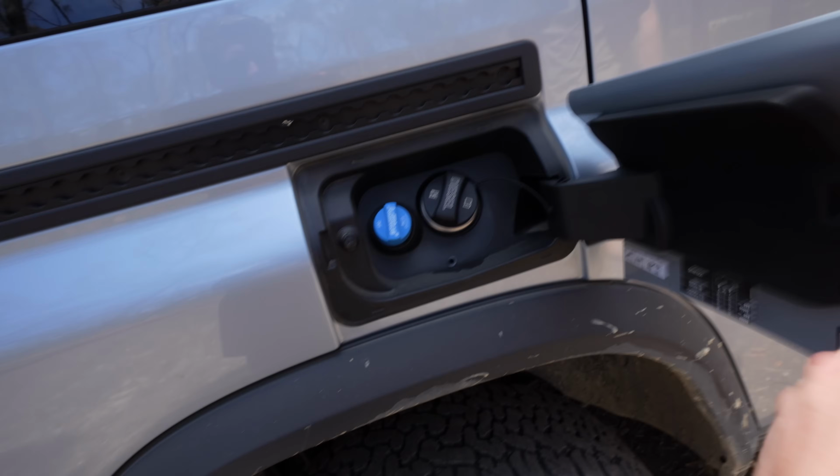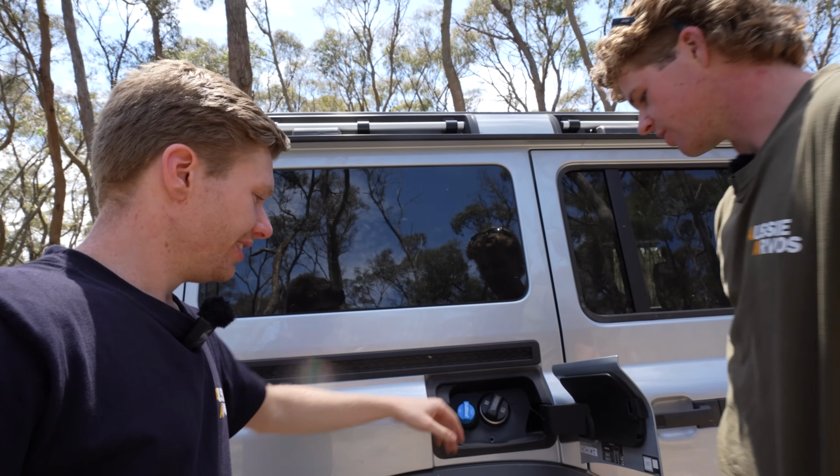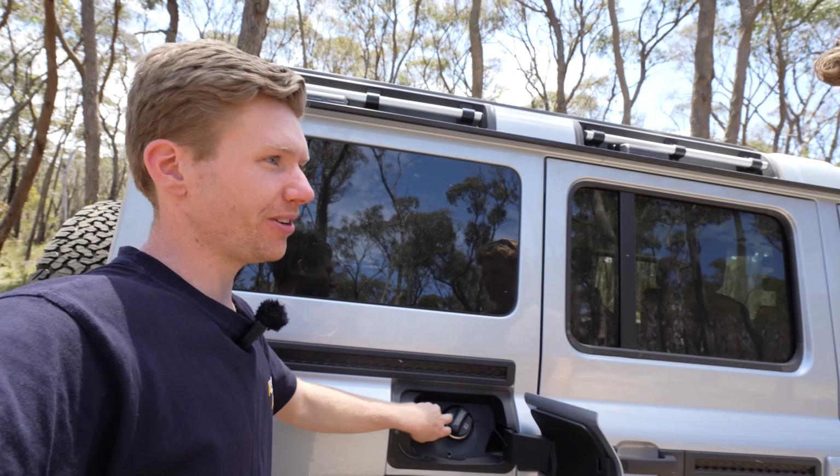Speaking of engine, Liam, a funny thing that I didn't talk about, this thing's got AdBlue on it. Now, if you don't know what AdBlue is, basically it reduces the emissions out of the exhaust. Trucks use this stuff, and it carries like 17 liters of it on board, and I think you have to refill it every 4,000 Ks or something like that.